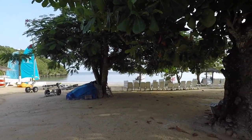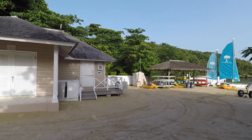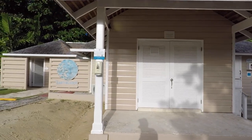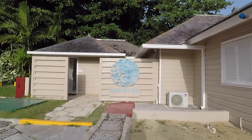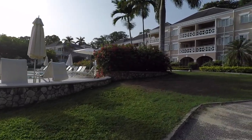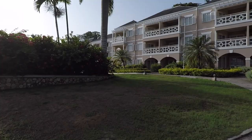This is the water sports area. Right there is one of the places where you can exchange your beach towels, as well as sign up for water sports and the water sports activities. Those double doors in front of us are also a small little gift shop that sells pretty much hats and sunscreen. And then we just blew past the bathroom. Then to our left is the pool and the pool bar.